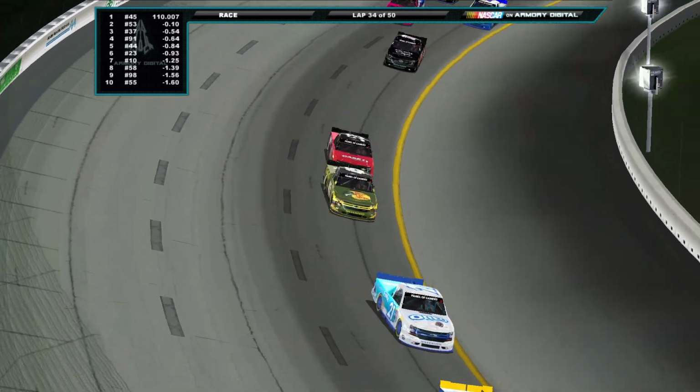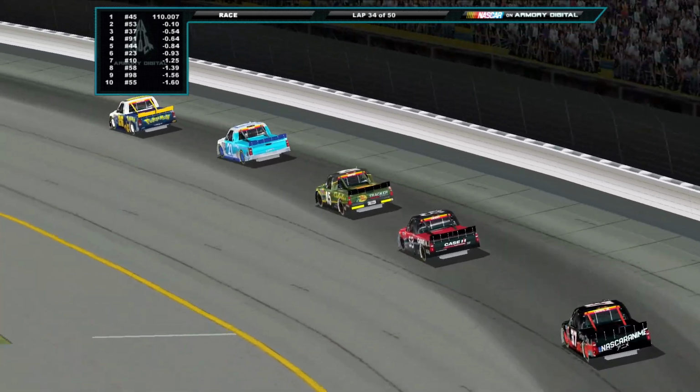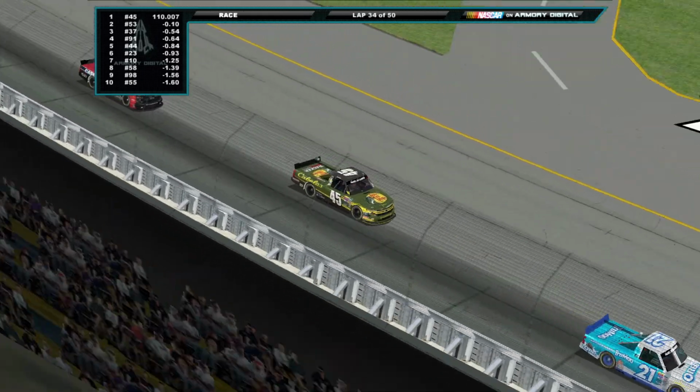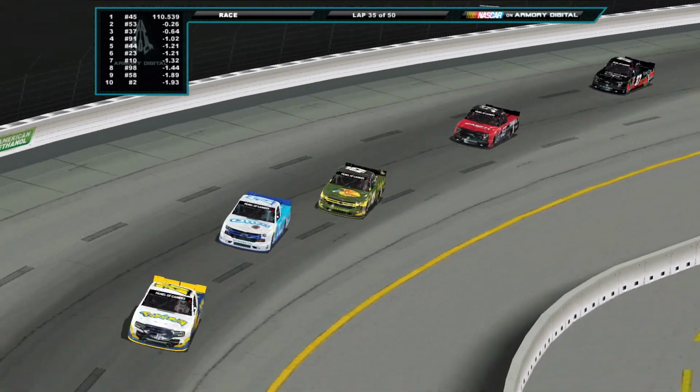Not long. Not many more laps to go. No, he's got to do everything he can to hold him off. They're starting to catch these lappers again, it looks like. Come to the line. That is 16 laps to go. We are getting close to the end of this one.